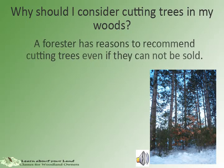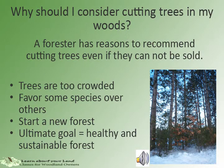A forester may recommend that trees be cut regardless of a profitable timber sale. These reasons may tie into helping you achieve your plans for your woods, such as wildlife habitat and reducing wildfire risk. They may also tie into improving the health of your forest and trees.